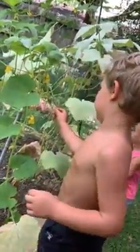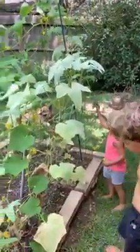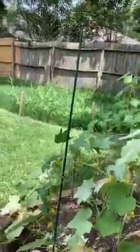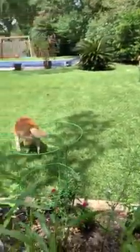What is it? It's a cucumber. Yeah. These cucumbers got mildew on them from the rain. And they're also deficient in something. We're experimenting with seeing what exactly they're missing. But yeah, it's kind of an experiment.